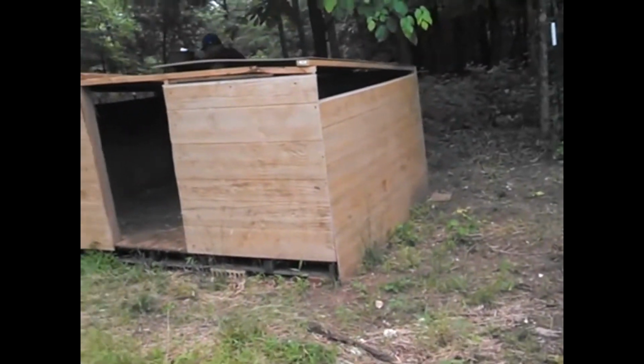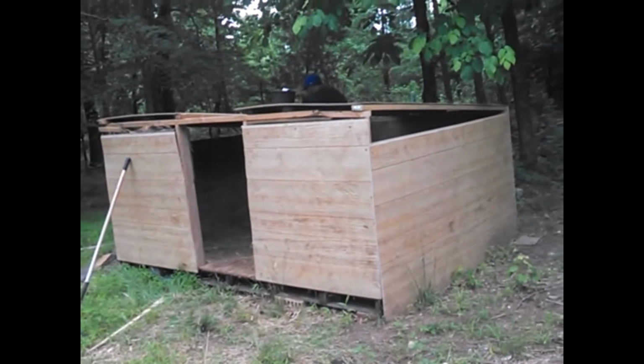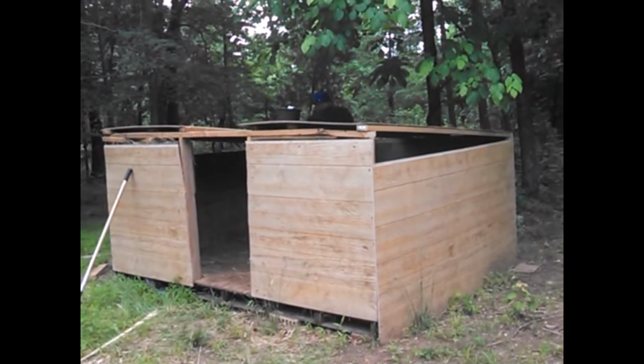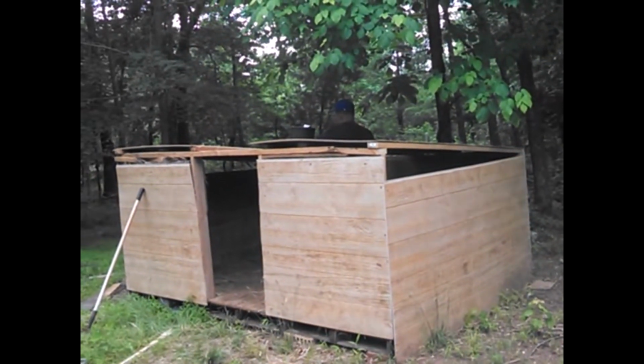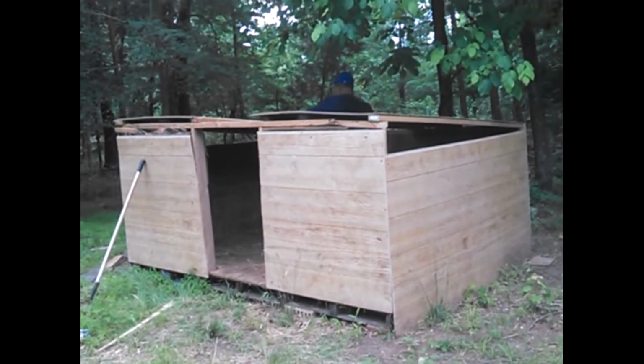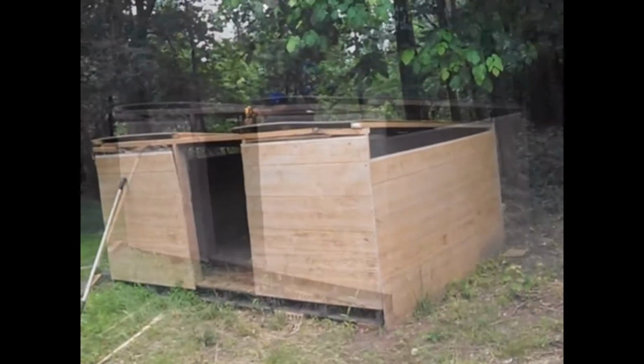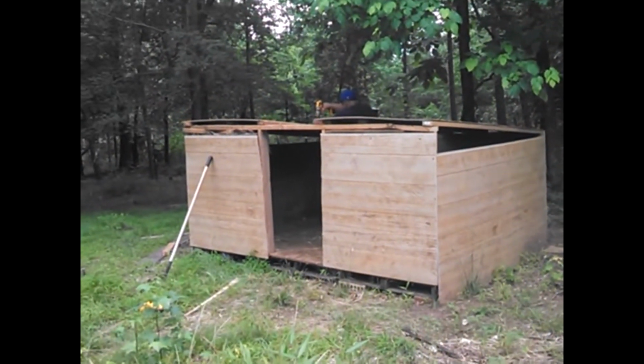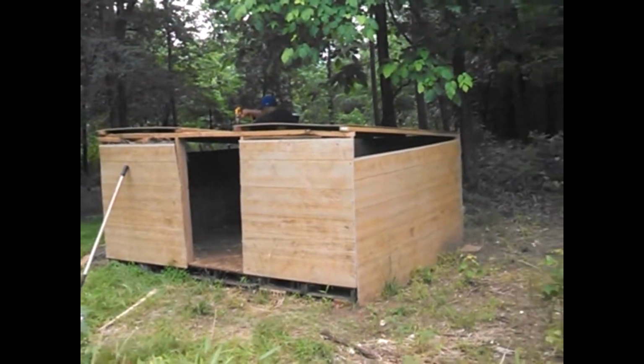This pig house is on its way to becoming a very sturdy little structure. It's almost done. Ran out of board, so we'll have to get some more. So probably another project for next week. I'm pleased the way it's turning out. And with this one, I don't think we have to worry about that happening.